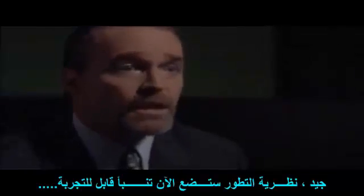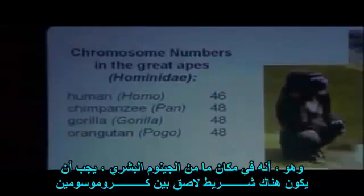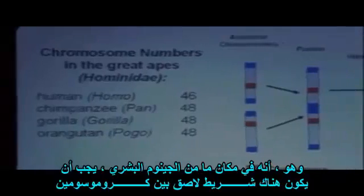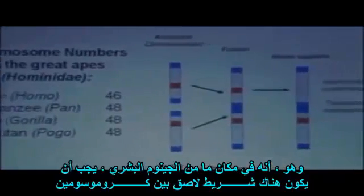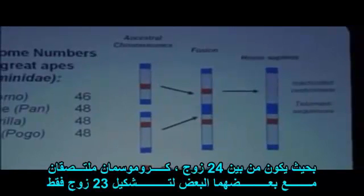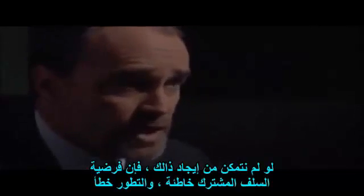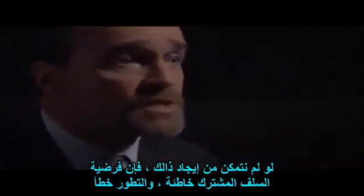Well, evolution makes a testable prediction. And that is that somewhere in the human genome, we ought to be able to find a piece of Scotch tape holding two chromosomes together, so that of our 24 pairs, two of them were pasted together to form just 23. And if we can't find that, then the hypothesis of common ancestry is wrong and evolution is mistaken.